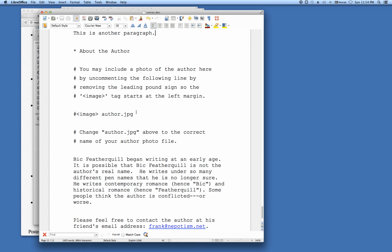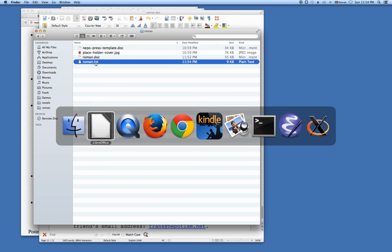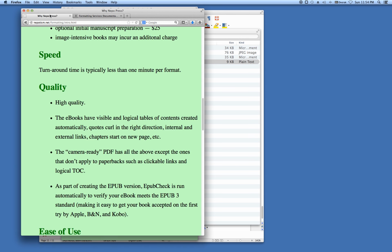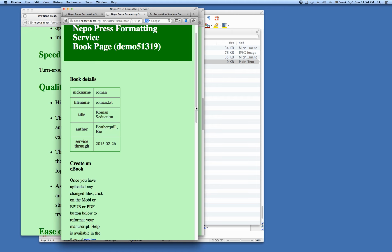Now we're ready. We'll take a look at our file browser. We have our manuscript and we have our text file version. It's time to go to Nepo Press and log in. I'm running Firefox for this. And here's the Nepo Press login page. When you set up an account, we'll give you the login information. You'll log in. And I've already logged in. That takes us over here. We're going to make this bigger.